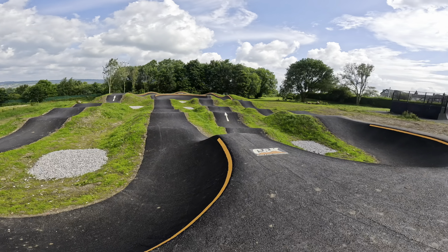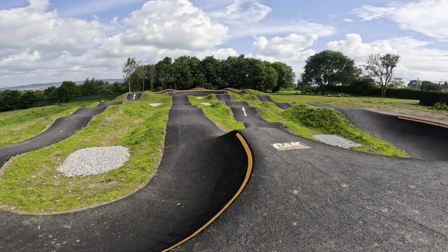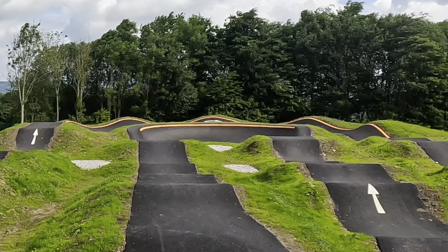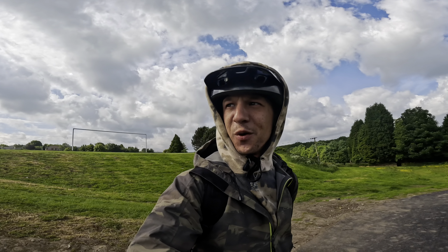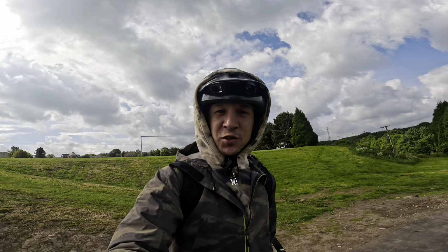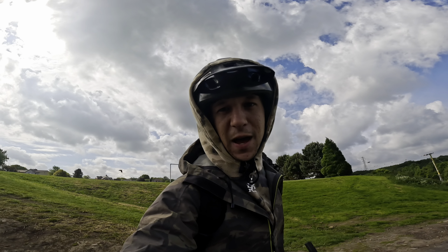So we have rocked up to a very, very windy pump track. So this is a Clark and Kent, but as you can see from those trees up there, we've got quite a side wind on us. So just here to have an explore, have a pump round. It looks like quite a good one. So we'll take you for a couple of laps.